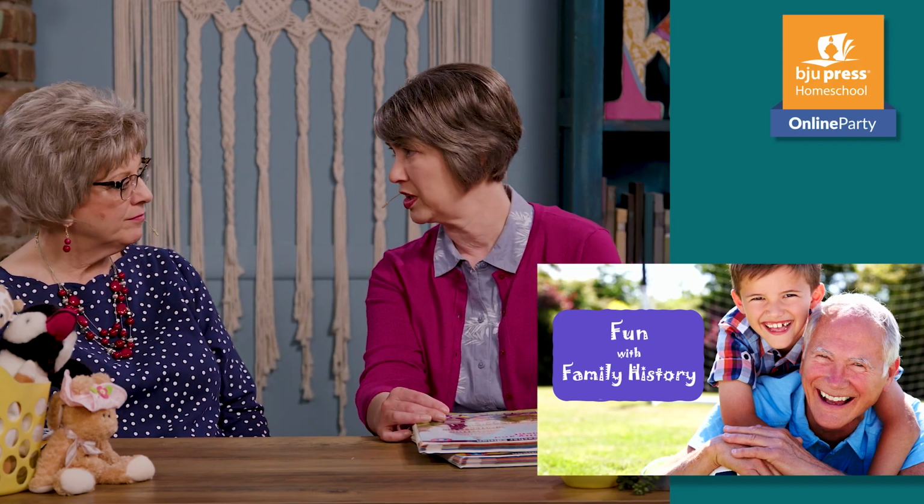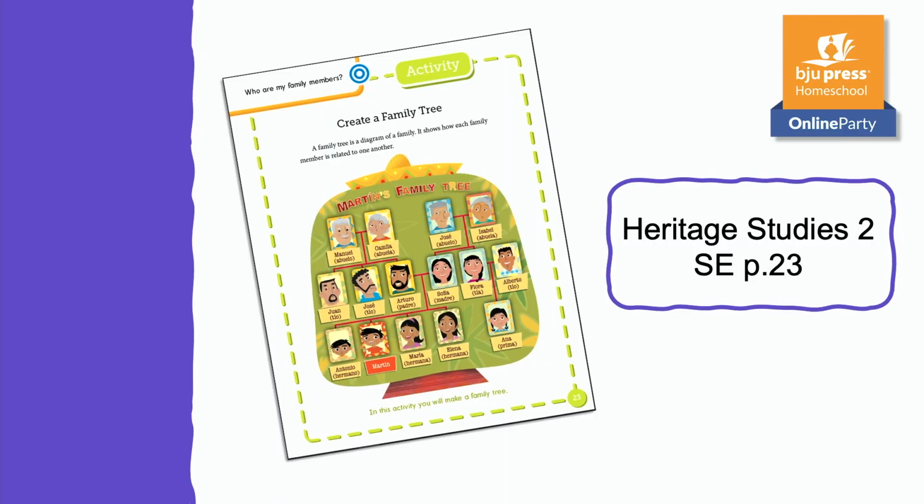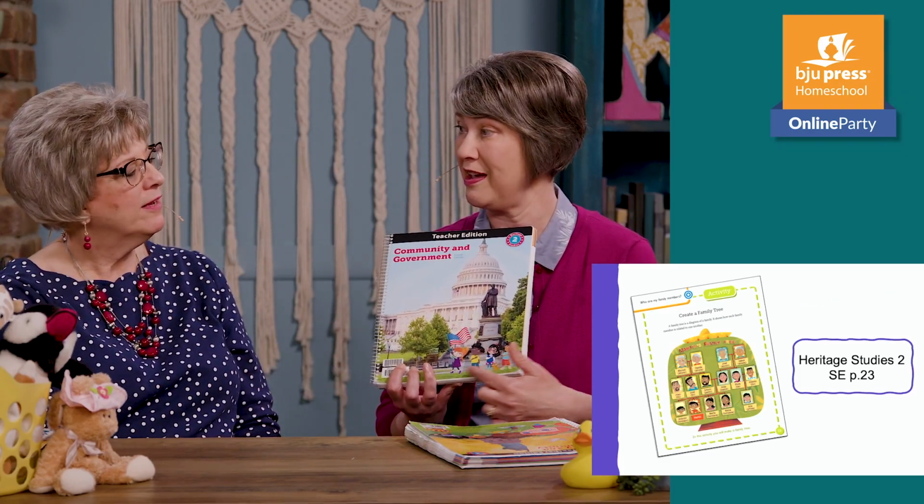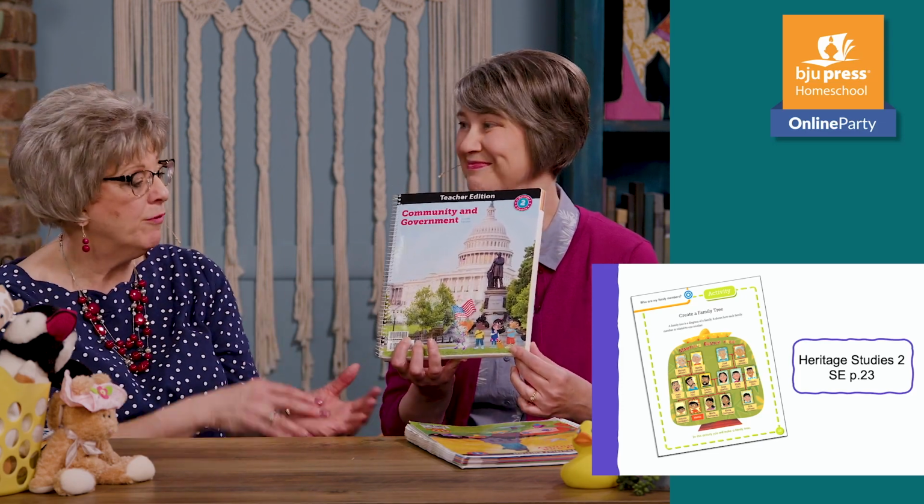Well, let's start with family history. My family really enjoys family history. My dad was always interested in it, and my husband and I have enjoyed researching our family history. Now, in lessons 9 and 10 of Heritage Studies 2, the student activity is to create a family tree. The activity in the book is making a family tree using one of our characters' family members. One of these guys? That's right. On the cover of the book, we have these characters that are in Heritage 1 and in 2 again. It gives a good example for how to do the tree. Exactly. But this activity could be enjoyed by the whole family.